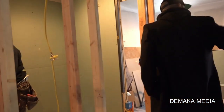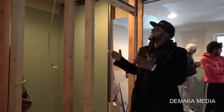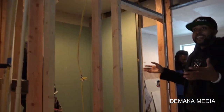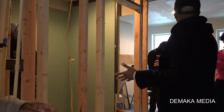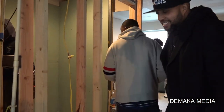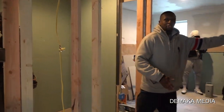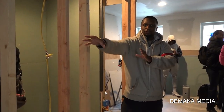Now we got light. So right now, over here, this is our half bath. This wasn't even here. Actually, you know what? We should talk about that. So originally, this wasn't even here. This was closed off, this wasn't here. It was just a full kitchen.